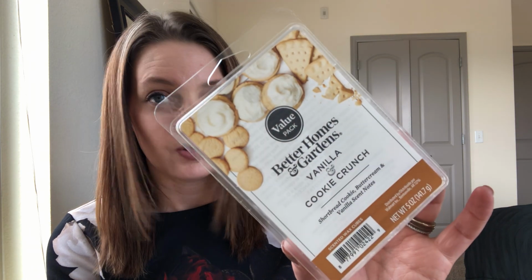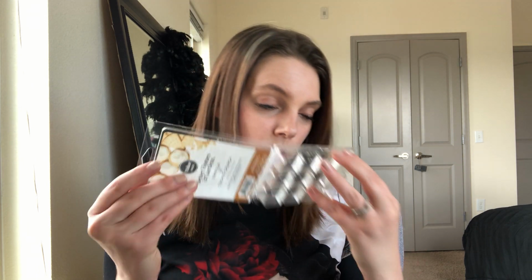So the first one that, oh, I'm throwing stuff. The first one that I finished up is a value pack. This is from Better Homes and Gardens in Vanilla Cookie Crunch. Always a staple in my collection. I already have one more of these.